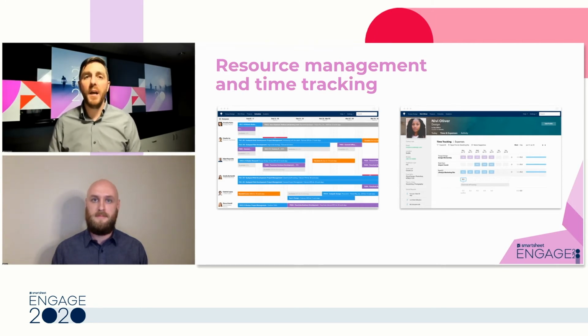I'd love to hear a little bit about what hurt here. How did you get to this point and say, you know what, this is the breaking point, it's time to make that jump into resource management? And then what you guys are doing with time tracking and why that's valuable to your organization.